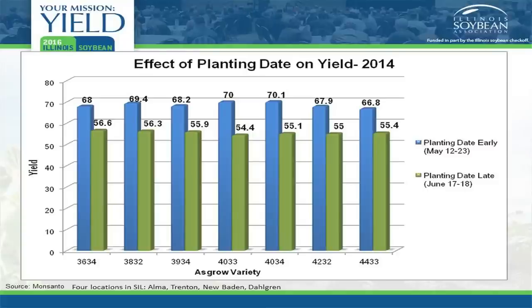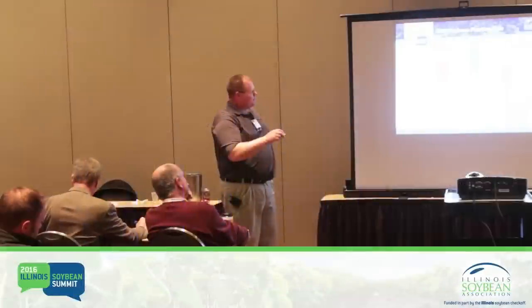This is a little bit of data out of central Illinois. This is 7 locations from 2015. The 14 data was a little prettier graph. In the 14 data, the really early and the kind of early were the same and then later dropped off. You notice this is only mid-May, so that's not late. That's what we used to call optimal, right? So there really is no late planting date up here.